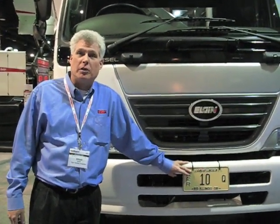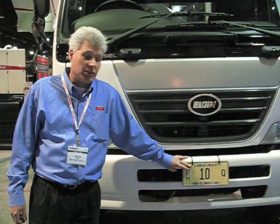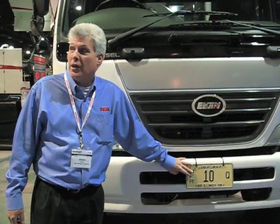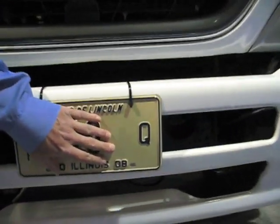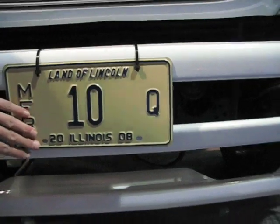Well, this number actually designates the number of plates that are in existence, and all our plates are number 10 for our manufacturer plates, because we were the 10th manufacturer plate to be issued in the state of Illinois. The letter designates how many of these number 10 license plates that we have. And you can see this is a queue, so there's a whole bunch of these things that we use on a regular basis.